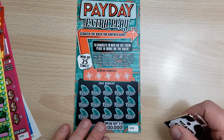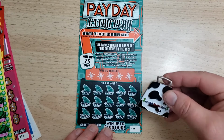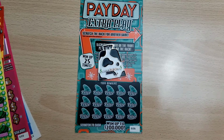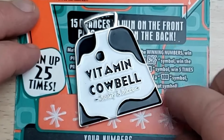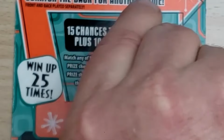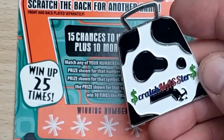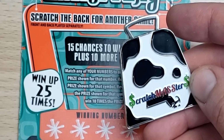We're going to be using the newest scratch tool I've received, the Scratch Masters Cowbell. It's the Vitamin Cowbell, Scotty and Julie. This is awesome. If you saw their live stream, their 1 year anniversary Saturday, this was revealed.